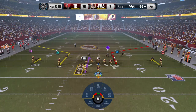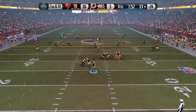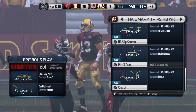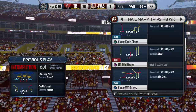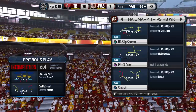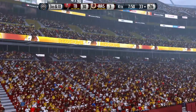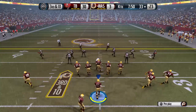Let's go. 295. 295. The Redskins take it from the 33. Incomplete as he was looking short. Pass incomplete. Number 14, the intended receiver. Following that incompletion, it sets up third and 10.